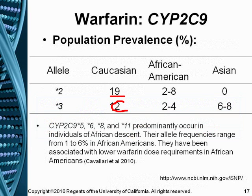Other CYP2C9 alleles such as *5, *6, *8, and *11 predominantly occur in African Americans. Their allele frequencies range from 1 to 6% in African Americans, but they are very rare in the other races. They have been associated with lower warfarin dose requirements in African Americans. However, the FDA-cleared warfarin pharmacogenomic tests do not genotype for these alleles. So I'm going to focus on *2 and *3 alleles in this presentation.